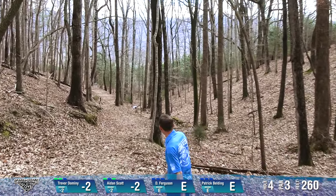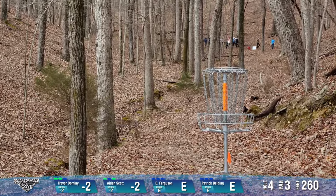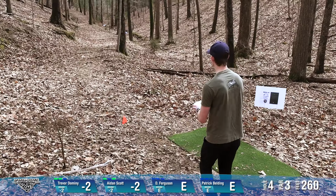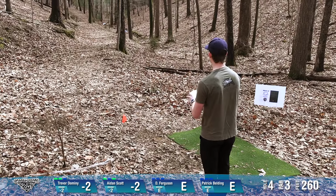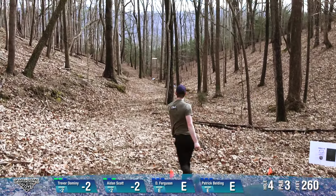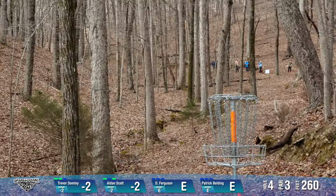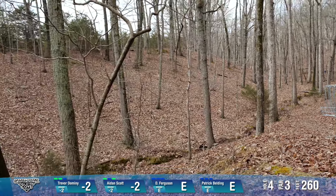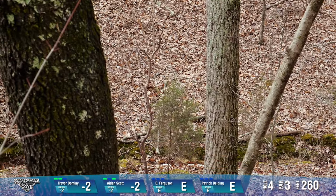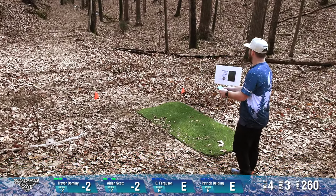Oh boy. Good work. Or there's a hyzer line apparently, because that looked intentional. Yeah, that'll give you a putt. Let's see if Trevor follows him. Yeah, interesting. There's a lot of little Twizzlers down there, and I never thought about going hyzer right high, I guess. But the putt is a little more open from the right side than the left side if you bail out left.